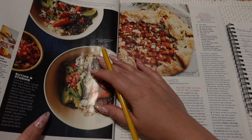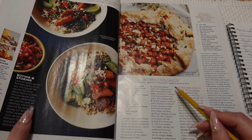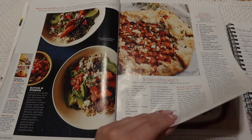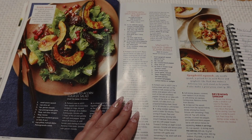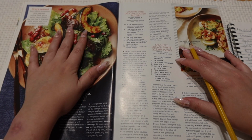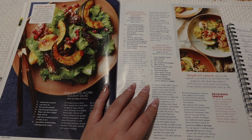Here we have roasted butternut burrito bowls. Okay, that's a little interesting. This is the crostini recipe. And then we have warm spiced acorn squash salad. Okay. Next we have spaghetti squash shrimp scampi bowls. That looks tasty. You want to try that? Okay. I'm not a huge fan, but if you want it, why not? You know? Gotta compromise.